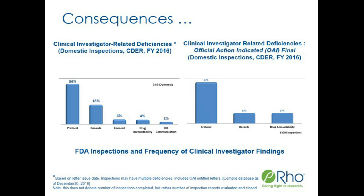And so as you can see, protocol adherence is the number one finding, followed closely by source document and data at the site, what they're terming records in this slide. Consent, informed consent, that's subjects' rights, safety and welfare, drug accountability, IRB communications and approval.